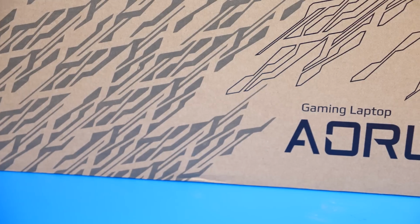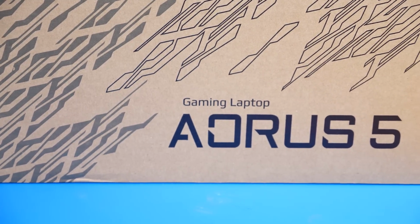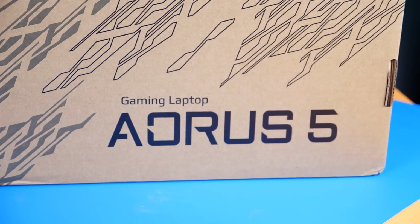Feast your eyes on the 15.6-inch variant of the Gigabyte Aorus 5 gaming laptop featuring Intel's 9th generation mobile i7 CPU. Feast your eyes!